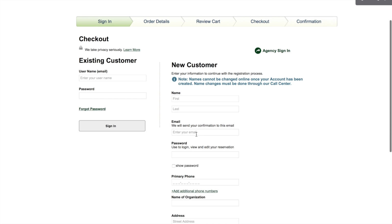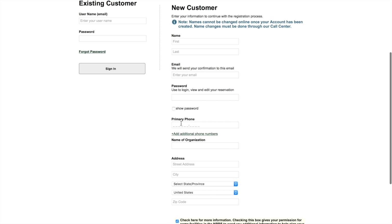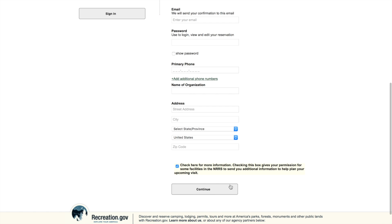And what you can do is you can type in your name, your email address, make up a password, put your telephone number in. You can put additional phone numbers, organization if you have one. You put your address. Then you can continue to go through that. Then it's going to bring you to the reservation site. It's going to ask you to put in your credit card information, and then it's going to let you submit it. You'll receive an email with confirmation on it. You can print it out. You can save it in your email.